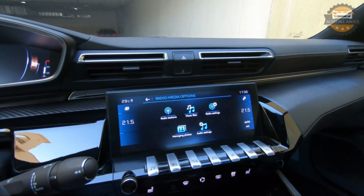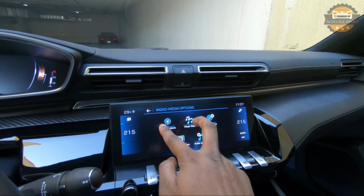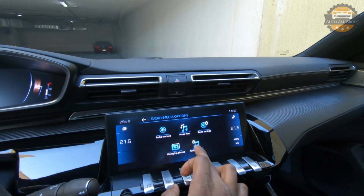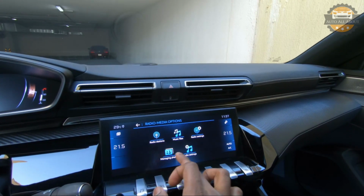If you go to the options here, we have multiple options, like again radio stations and music files will be shown here. If you select these two options, then there are radio settings. That is just to display the radio text messages and all. And below that, if you have some photos in the phone or something connected, it can be managed from this one.